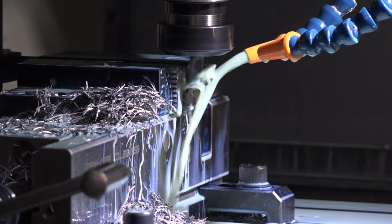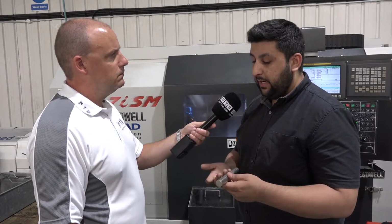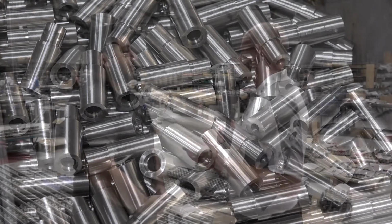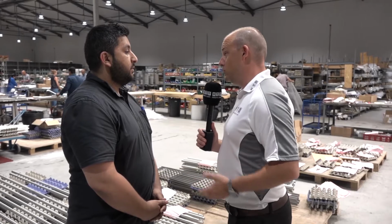No, that's right. The guys at Leadwell are a phone call or an email away, and they're fairly quick in giving us the information and knowledge we need to be able to create the parts that we need to create. So Neil, is there a lot of variance in the types of parts that you make, the types of handles that you make?